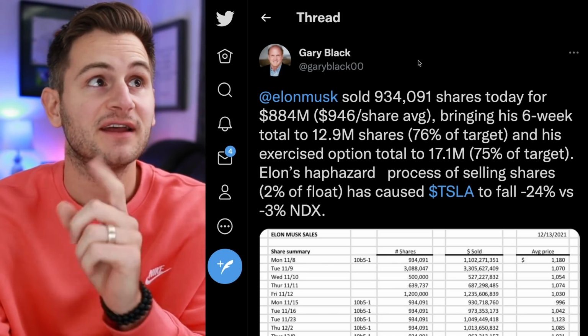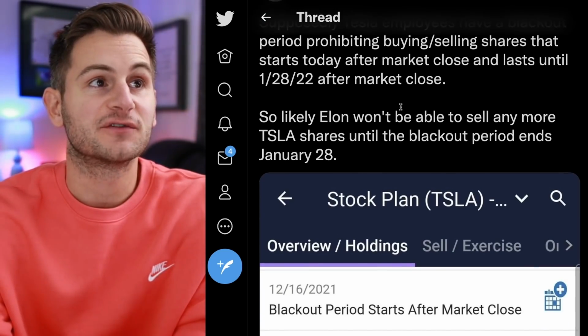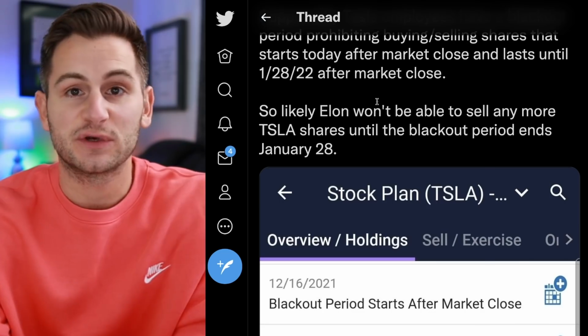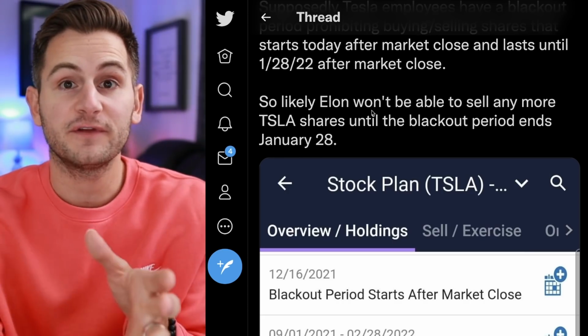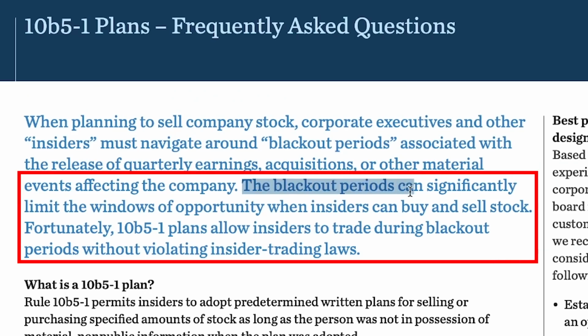Now, speaking of that, Tesla is expected to have a blackout period, and this was shared by Dave Lee on Twitter, so it's supposed to go into effect today and last until January 28th, 2022. So at first, a lot of people started saying, well, now Elon's not going to be able to sell for a few weeks because of this blackout period. But as you can see here, the blackout periods can significantly limit the windows of opportunity when insiders can buy and sell stock. Fortunately, 10b5-1 plans, which is what Elon has been using, allow insiders to trade during blackout periods without violating insider trading laws.